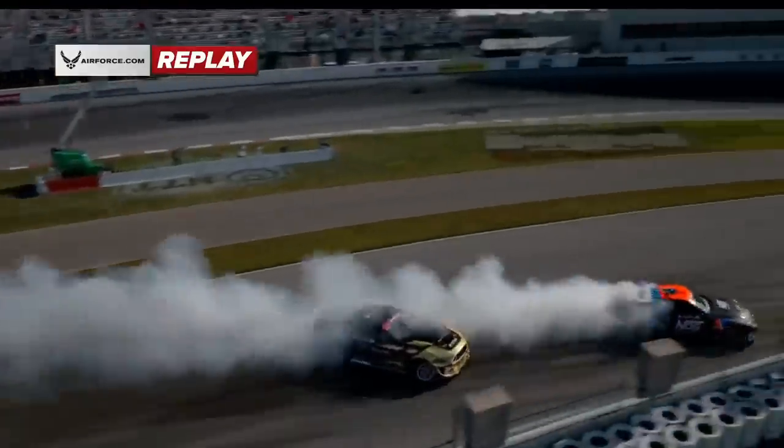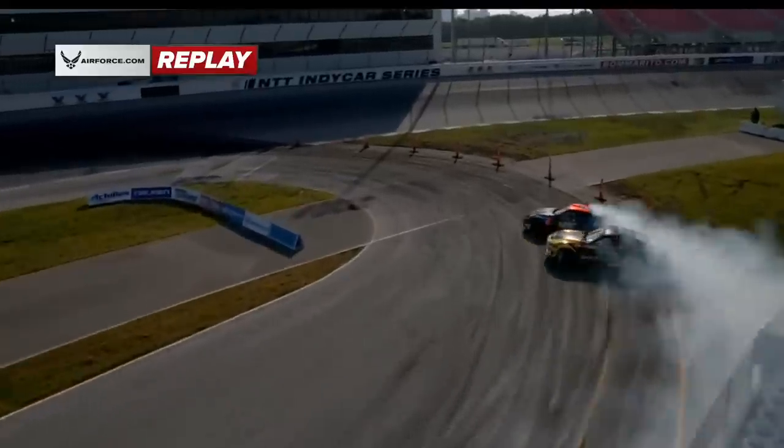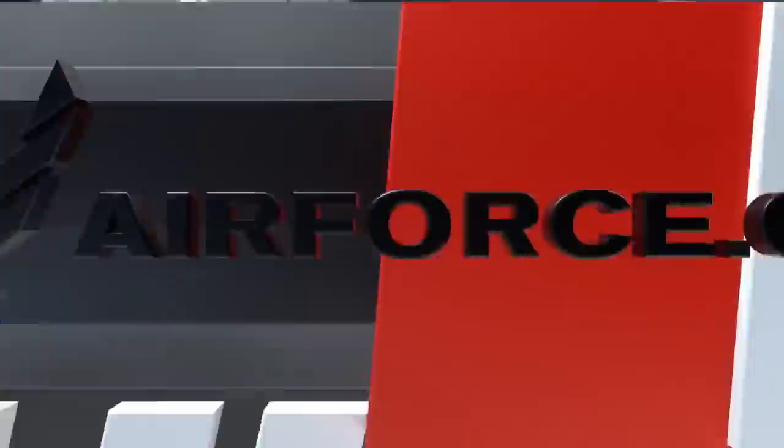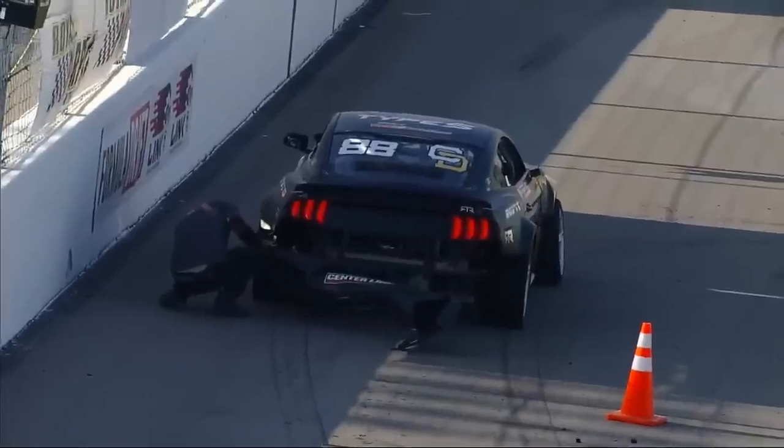And look at that. Love all the different angles. Beautiful transition by both drivers, a mirroring effect there, and then just a little bit too long by Chelsea Denofa in that final outside zone.